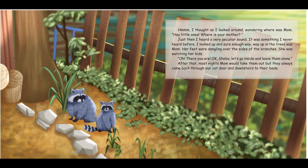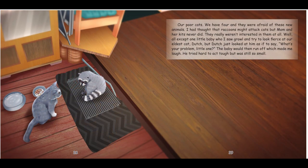After that, most nights Mum would take them out, but they always came back through our cat door and downstairs to their beds. Our poor cats. We have four, and they were afraid of these new animals. I had thought that raccoons might attack cats, but Mum and her kits never did. They really weren't interested in them at all.